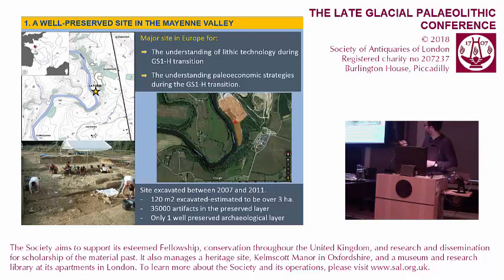The quarry is right here. Everything here is a big quarry, and the site is here. But the survey we did and the testing we did at this period show that the site was much larger, with an extension probably of 3 hectares, with only GS1 Holocene transition materials, call it long blades for the moment.